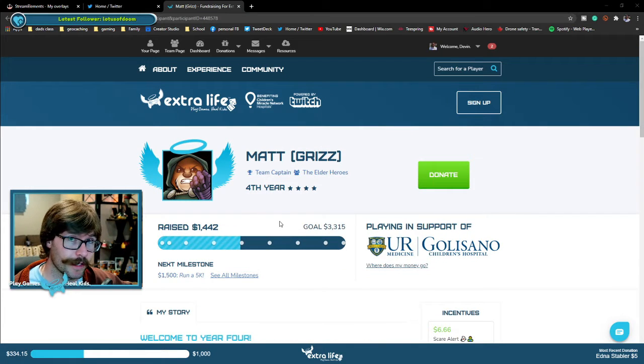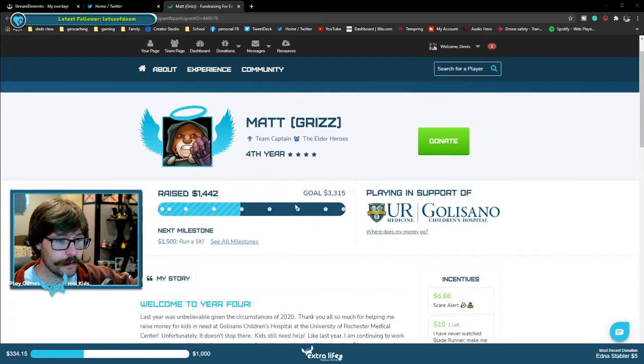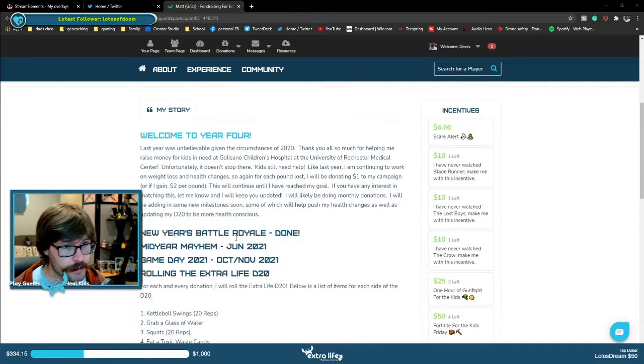Regardless of who you're donating to for Extra Life, you're going to come to their page. It's going to have some information about them, what hospital that they're playing for. And you'll see all these little dots, which are their different milestones. These are goals they're going to reward their community with as they reach closer and closer to their final goal of whatever denomination they've chosen to raise this year. But the big one I want to draw people's attention to was the incentive side.